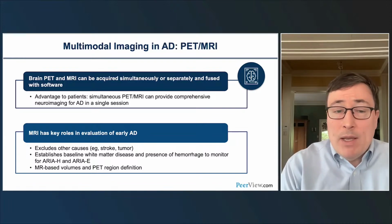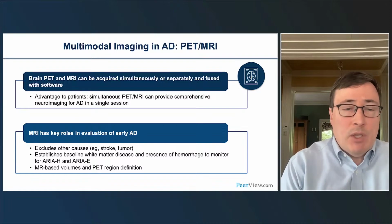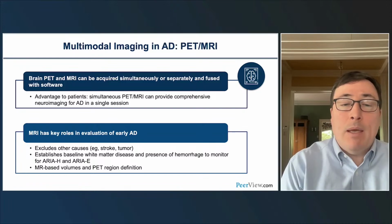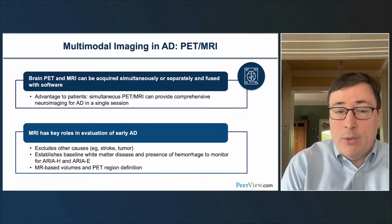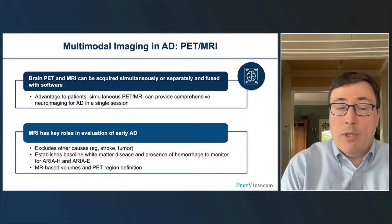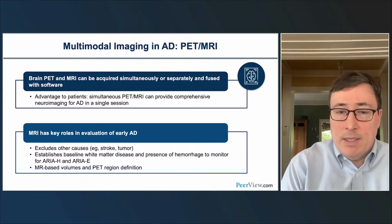And the MRI does have key roles in the evaluation of early Alzheimer's disease. It's used to exclude other causes like stroke, tumor, or other structural abnormalities. It is needed to establish the presence of white matter disease as well as hemorrhages in terms of evaluating for ARIA-H hemorrhage or ARIA-E edema.